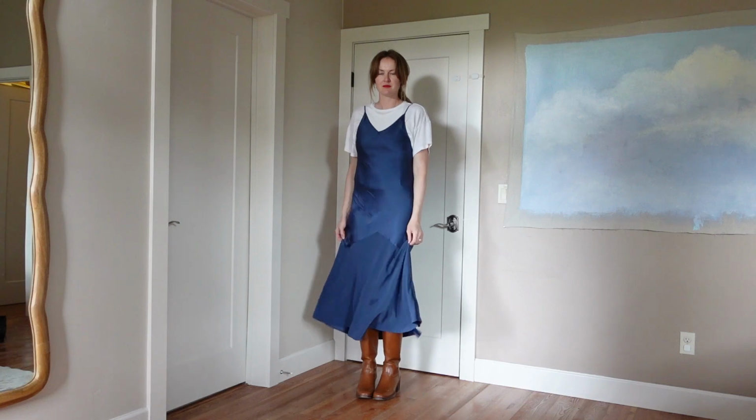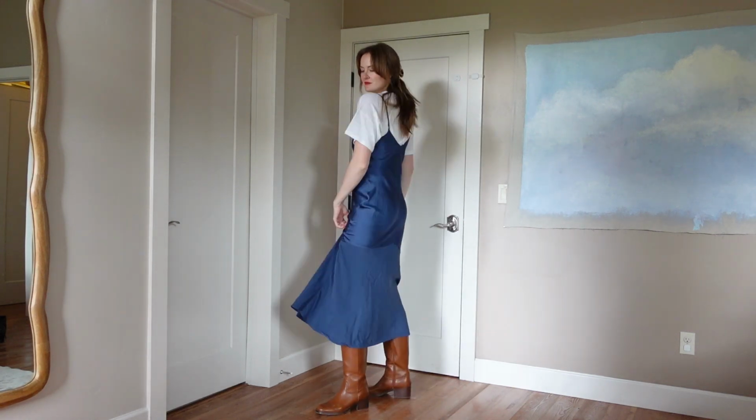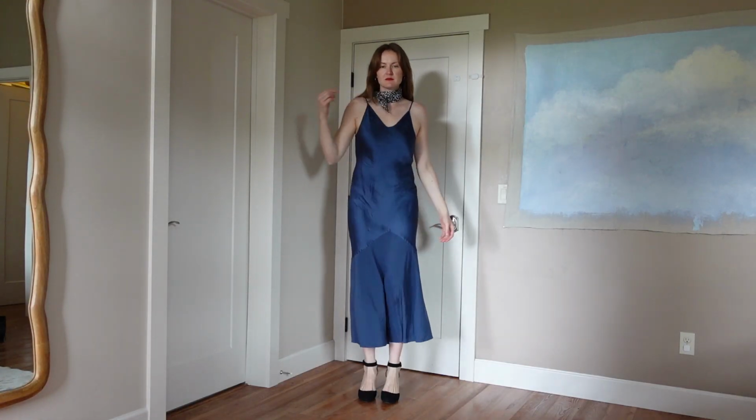And this one is just so cool. It goes with everything. You guys know how to style a slip dress, but this one I wear around the house just as a nightie. I wear it out on date nights. I've worn it to more fancy events, and it just works and works and works for me. So that's my slip dress. And then this one is really cool.